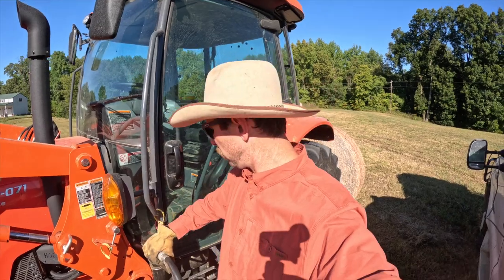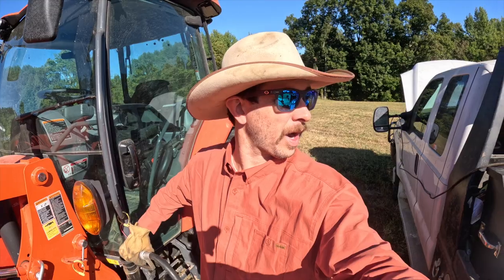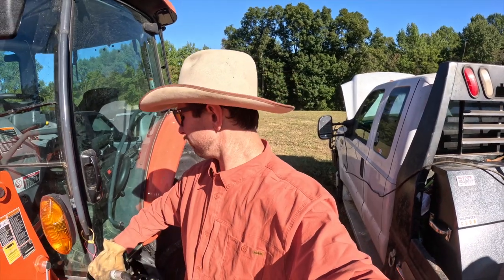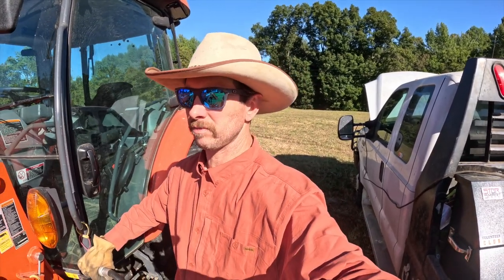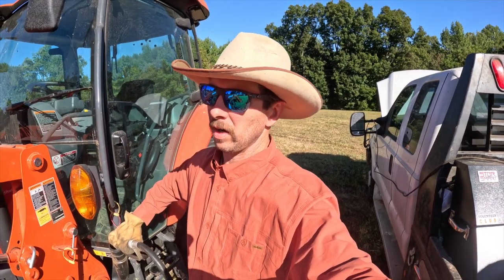Just about out of fuel. Knew we had some in a truck though. Don't know how much. I know the transfer tank is not full. If it's enough to get us to even a half a tank, probably not even that much. It'll be plenty to get done here.